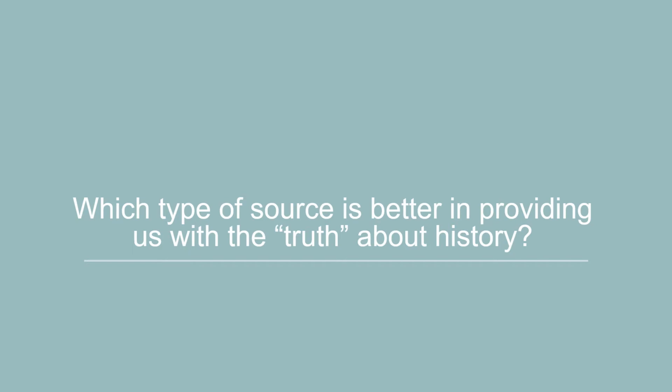So, which type of source, you might ask, is better in providing us with the "truth" about history? I have the word truth in quotes here because I often wonder if we can ever really find truth in history. I think we are more likely to find facts and information that allow us to get closer to what we might call truth, but truth itself is something hard to fully reconstruct.